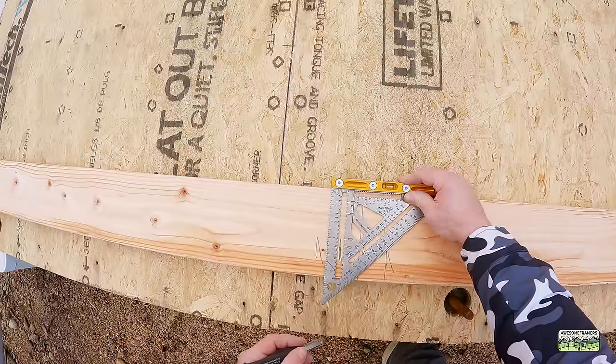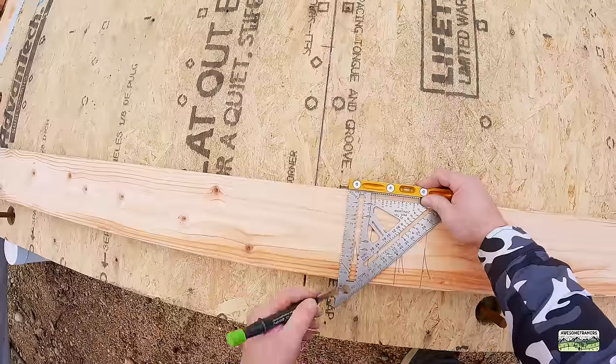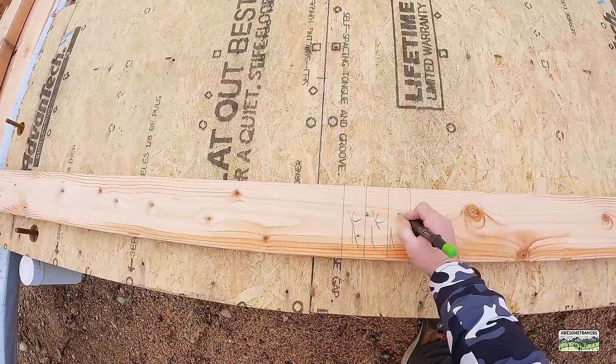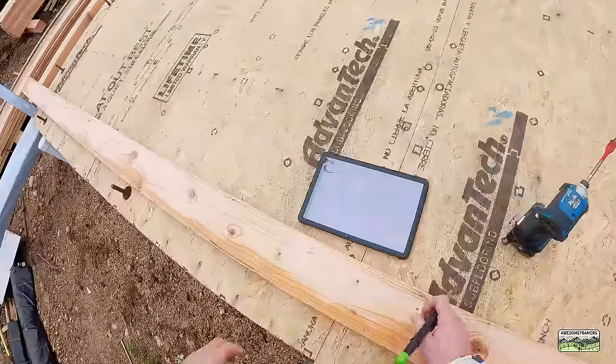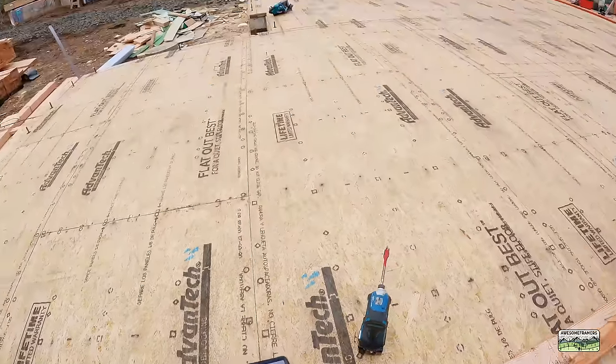So LVL studs, okay. LSL studs, yeah, inch and three quarter wide, and then 5.5 inches deep, just like our regular Doug fir studs or plate material or 2x6. Okay, so we'll make that king, trimmer, 6020. 6020 means 6 foot wide, 2 feet tall.